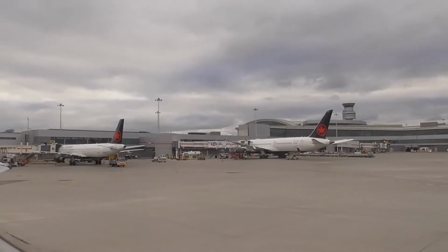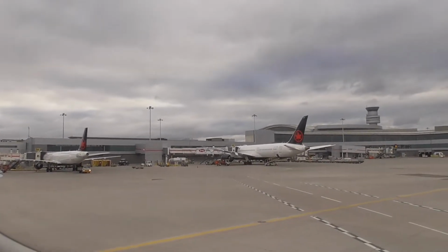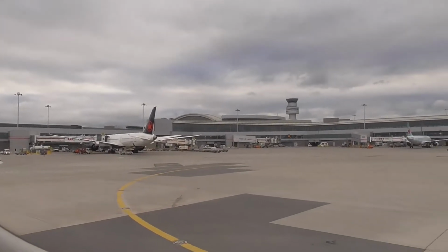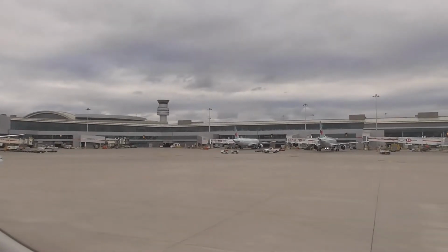Taxiing out of the Terminal 1 ramp area, we pass by an Air Canada Airbus A321 and an Air Canada Boeing 787 Dreamliner. I did a quick tour and review video of the Dreamliner we flew to Vancouver several weeks after this flight. If you'd like to check that out, check out the link at the end of this video.